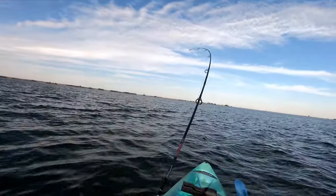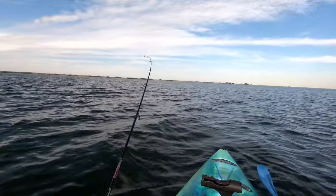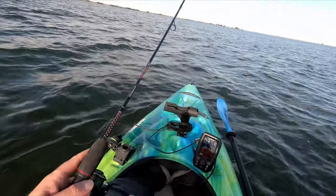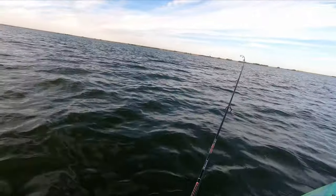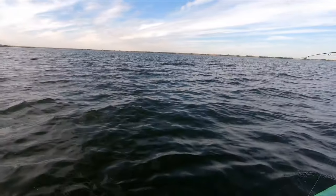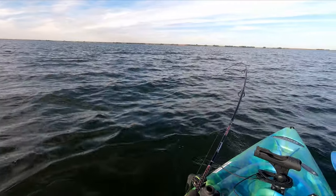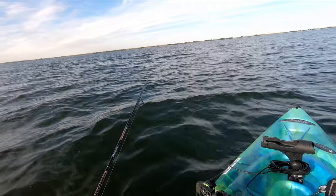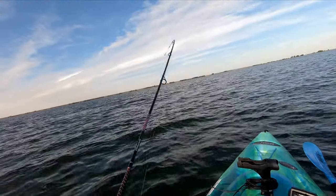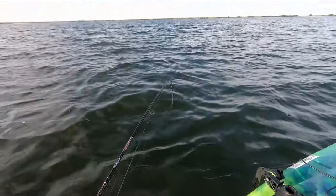Switched over to my Ugly Sticks GX2 ultralight with my Mitchell 308. And just picked one up here. Doesn't feel huge, but it's giving some good head shakes. Nice to be doing some evening fishing. We don't do enough of that.